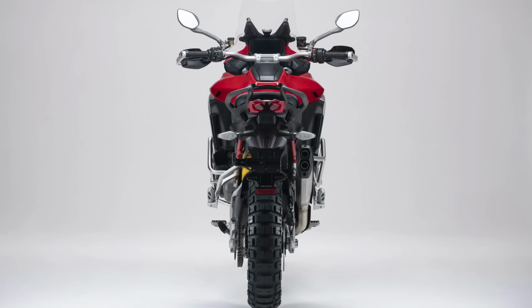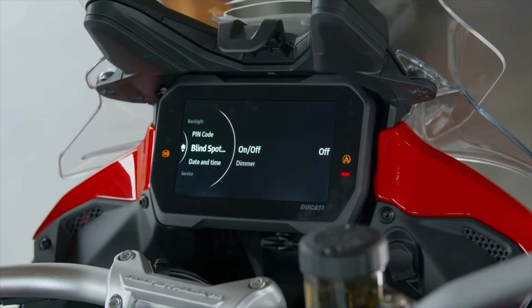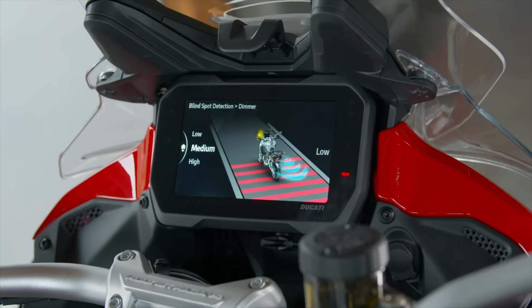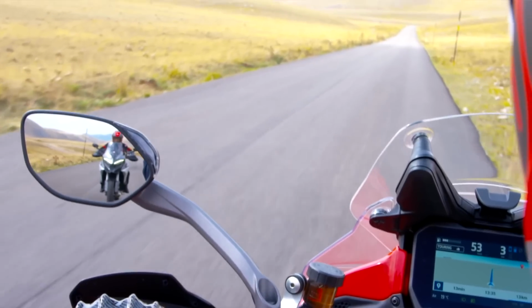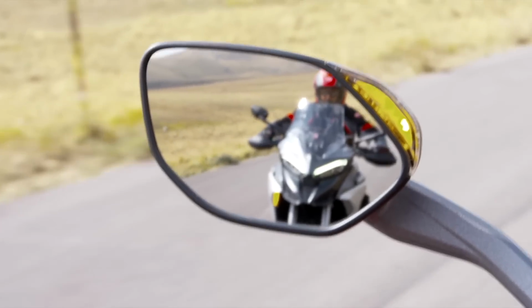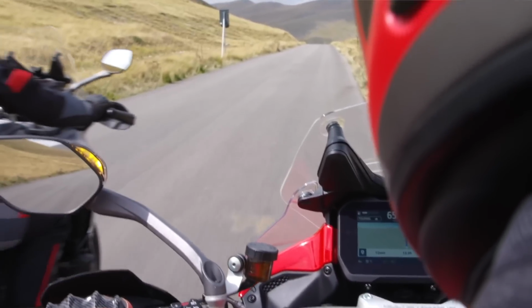A rear-facing radar enables the blind spot detection, which illuminates an LED light on the edge of the rear-view mirrors to warn the rider of vehicles approaching them from behind. It also warns of vehicles approaching directly behind at high speeds, and again, although this isn't a replacement for good riding, I can only see it being a good thing.